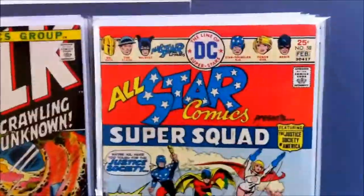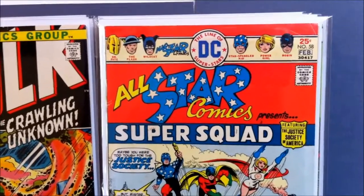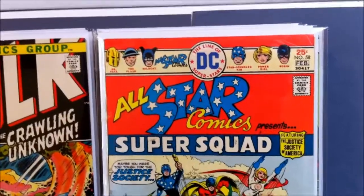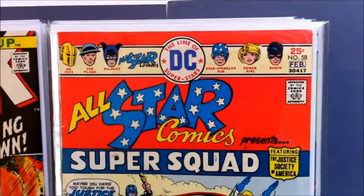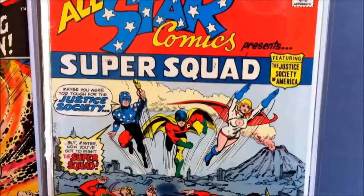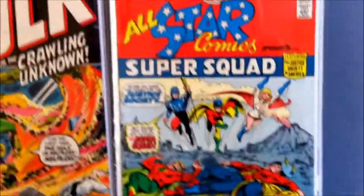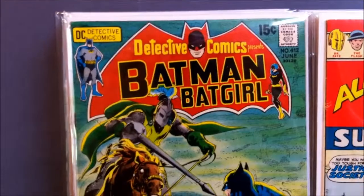All right. All-Star Comics 58, excuse me. Now this is the first reboot of this particular title. It started in 40-something, and ended in issue 57 and became All-Star Western. So they rebooted it in '76, I believe. I don't have the indicia memorized, but anyway, most notably it is the first appearance of Power Girl and Super Squad there, who's just Earth 2's representation of Supergirl, except a lot hotter. Alright, Detective Comics 412.